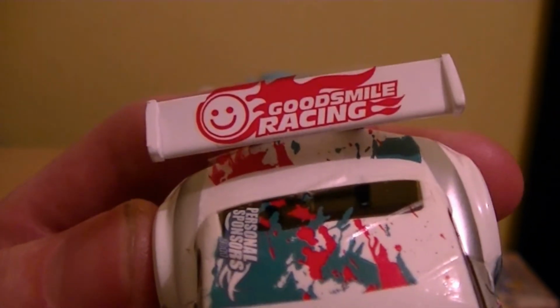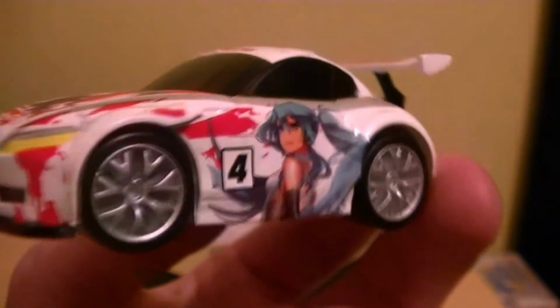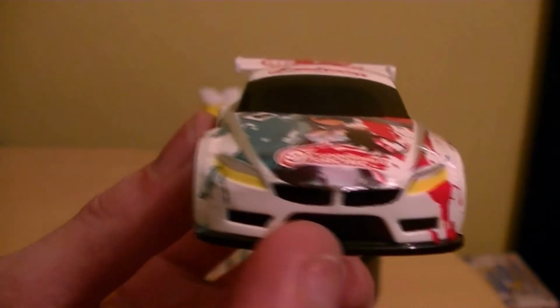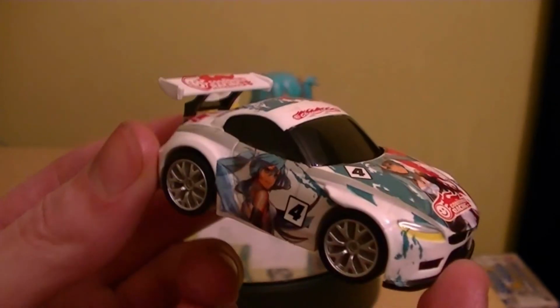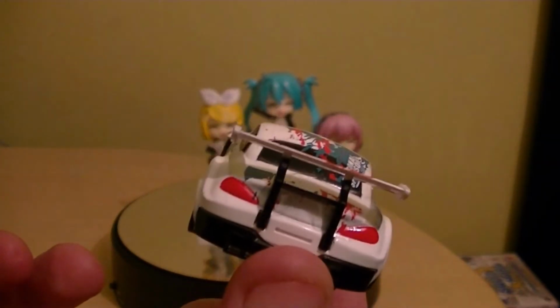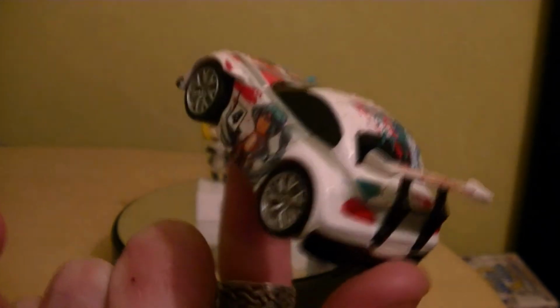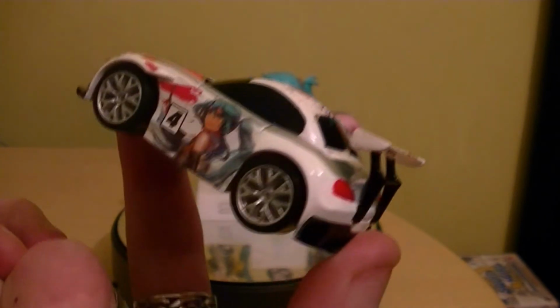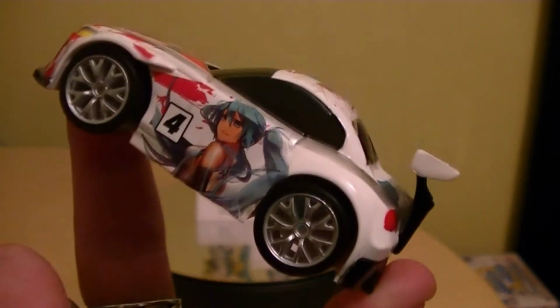That's probably the best one to put on, the Goodsmile Racing. And also the ones there, on the side of the car as well. It says number 4 on there, which is nice. And also it is a pullback car, which I'll demonstrate in a few minutes. But you have to be very, very careful when applying these.